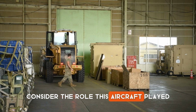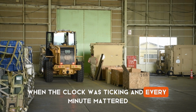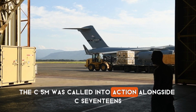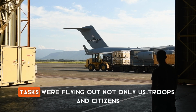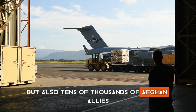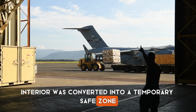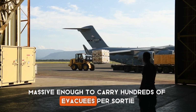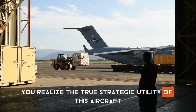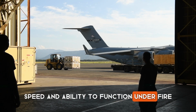Consider the role this aircraft played during the evacuation efforts in Afghanistan, when the clock was ticking and every minute mattered. As chaos unfolded on the ground, the C-5M was called into action alongside C-17s, tasked with flying out not only U.S. troops and citizens, but also tens of thousands of Afghan allies. The aircraft's cavernous interior was converted into a temporary safe zone, massive enough to carry hundreds of evacuees per sortie. In these moments, you realize the true strategic utility of this aircraft isn't just its size, it's its timing, speed, and ability to function under fire.